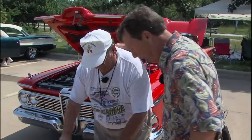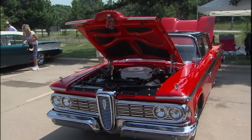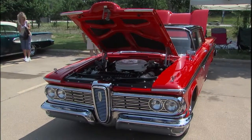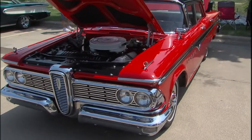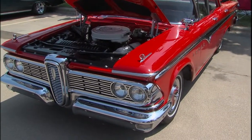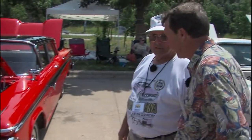If we move you out from in front of your car there, we get a good look at it, because it is red, red, red. Did you choose the color, or did it come that way? Yes, I chose the color. Did you get it painted yourself? I painted it myself. Really? So you do a lot of this work yourself on this car? Yes. Tell me about the car, the year, and the model, and all that kind of stuff.